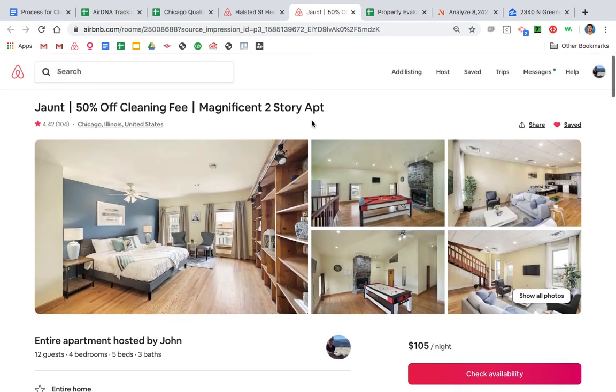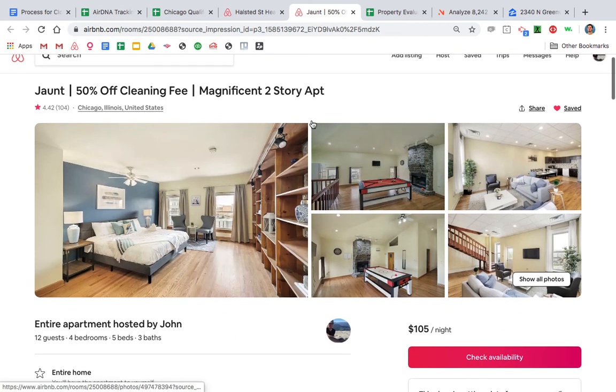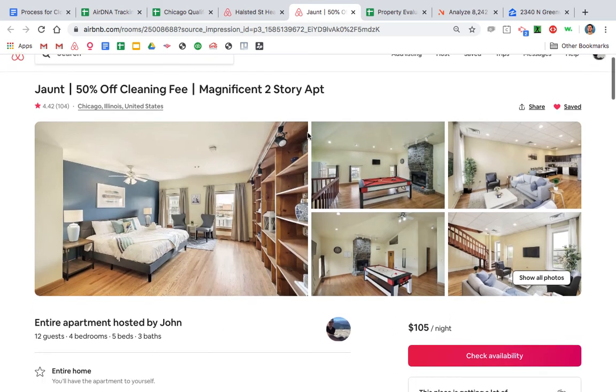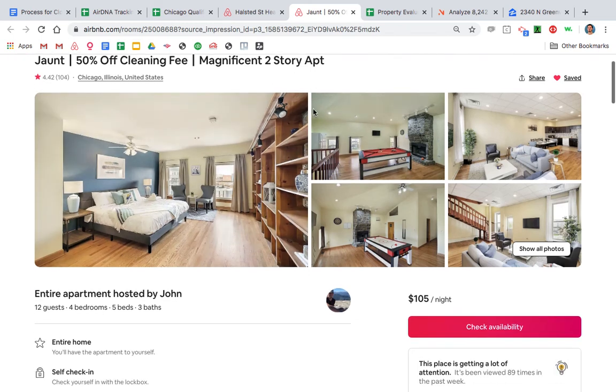So this is actually one of my properties. You can see, we branded it with a company name. The coronavirus has us giving crazy discounts right now, but we still added a little extra in there as well. You can see our review rating is lower than his. We've been working to get this back up to where it should be.